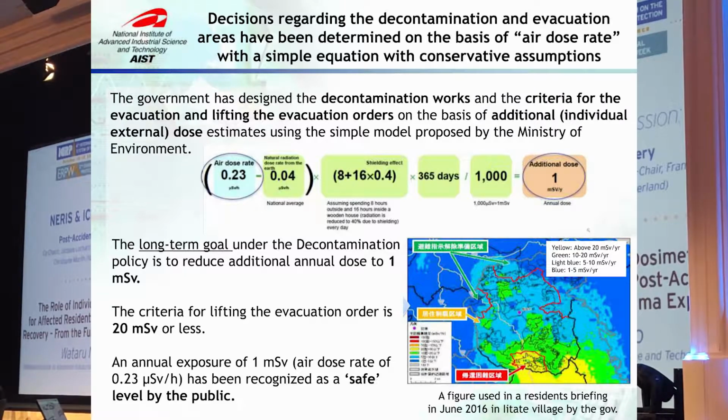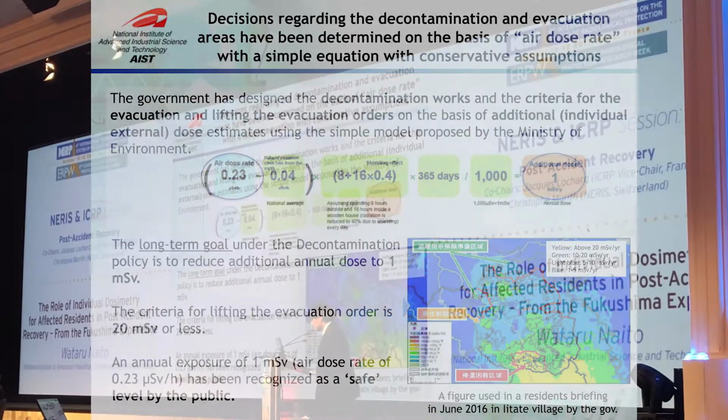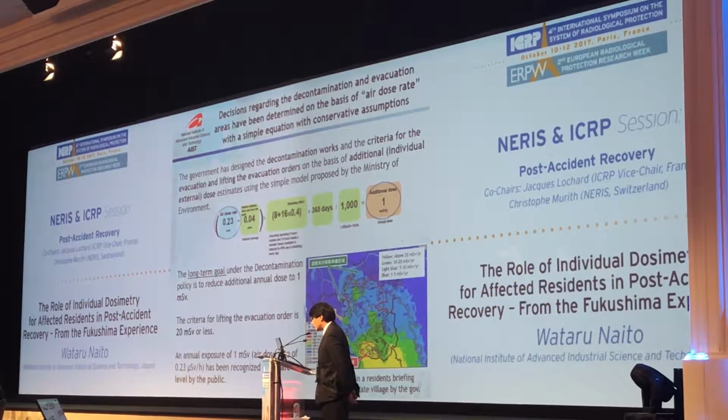Well, the government has designed the decontamination works and the criteria for evacuation and lifting the evacuation order on the basis of additional external dose estimates using the simple model proposed by the Ministry of Environment. As you see here, I think many of you have already seen this equation many times, but it has a very strong impact on the decision-making process in Japan.